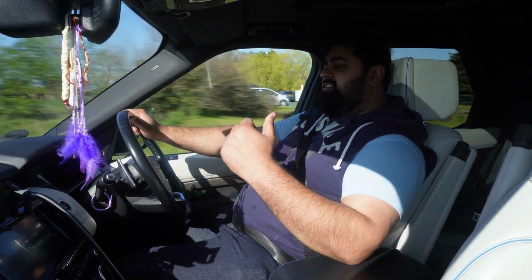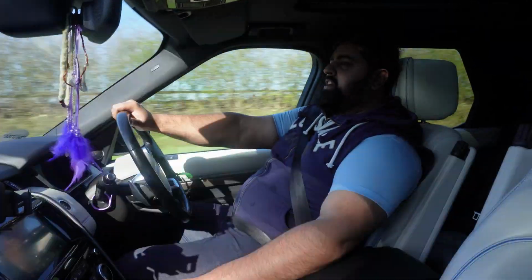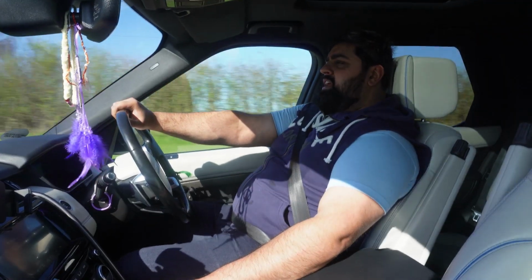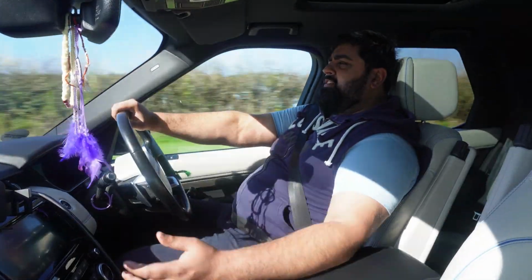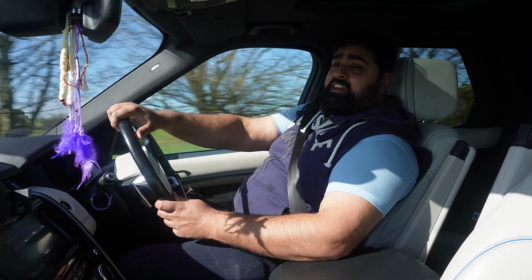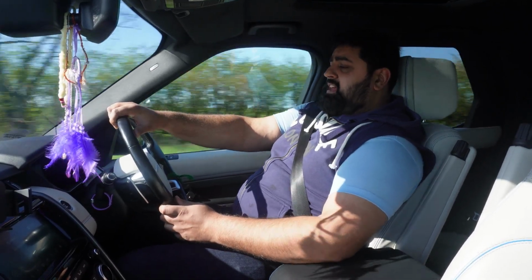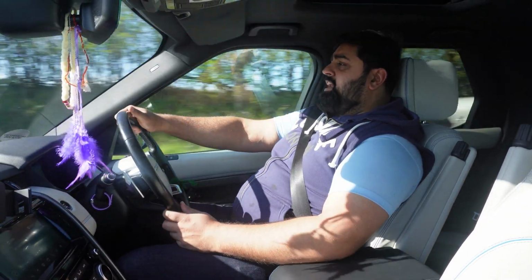You've got 7 seats, which I think is a great option, fully electric, and a great little option to have. To me, if I was to pick one of the cars out of the Land Rover range, it'd definitely be this. The Discovery 5, like I said, has always been one of my favourites, and I do love driving this car, and it is a very enjoyable drive.